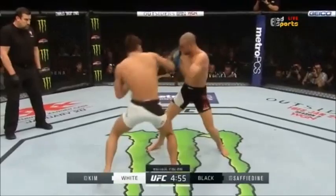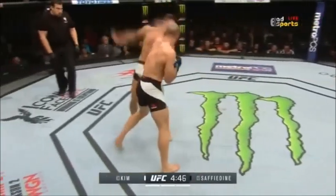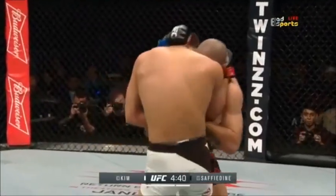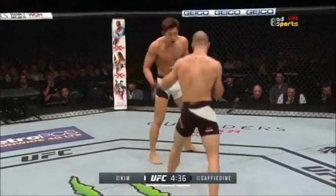Right away, Kim scores. Both guys trading in the center of the octagon. Big uppercut by Kim. Head kick by Saffiedine. Boy, Kim is swinging for the bleachers. Watch for the uppercut. Kids at home, don't fight like this. Right? This is not. Don't emulate this style.